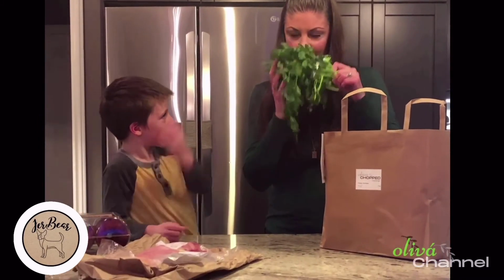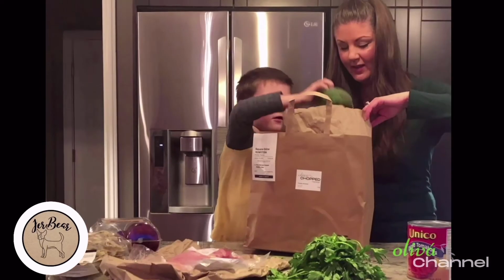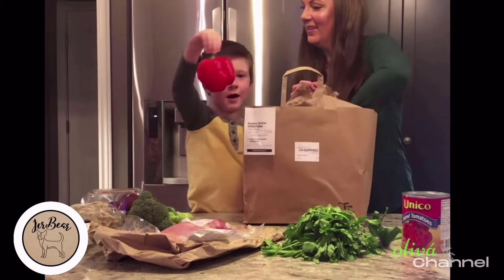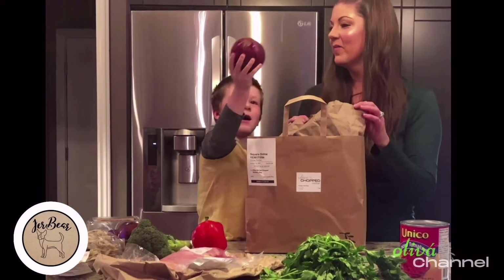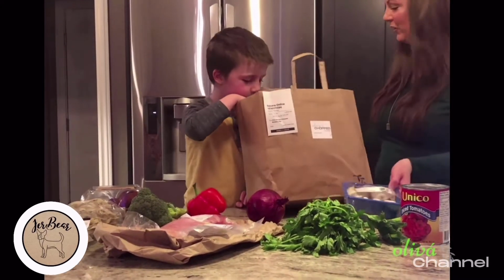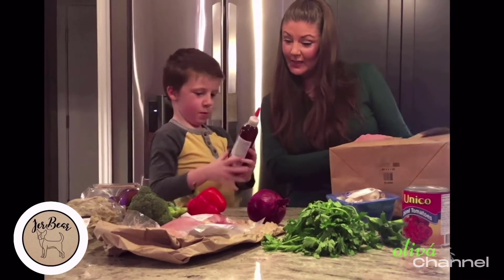Some parsley. Some noodles. We also have some diced tomatoes. And we have broccoli. Okay, and we have green onion. Lots of green onion. Red onion. And last in this box is some mushrooms. Let's see what's this. Chili lime chicken splash.